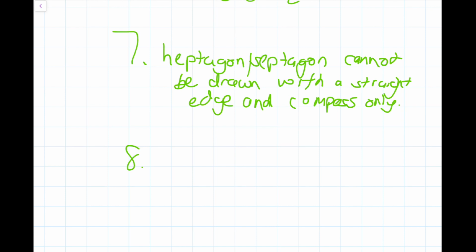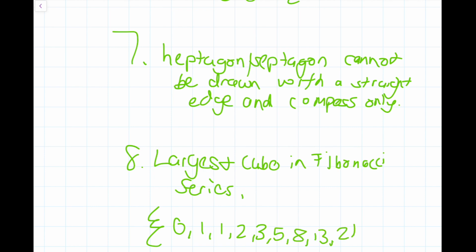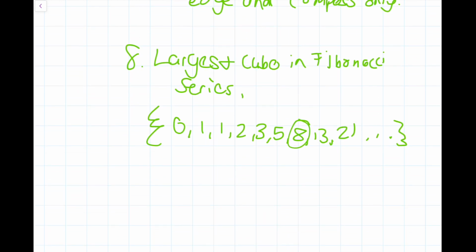8 is the largest cube in the Fibonacci series. So the series goes 0, 1, 1, 2, 3, 5, 8, 13, 21, and so on. So 8 is the largest cube in the Fibonacci series. Also, it is the smallest prime cubed, which is 2 cubed, and that's the smallest prime cube, which is 8.